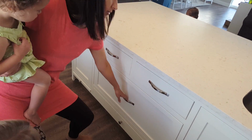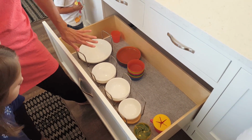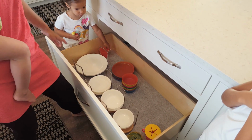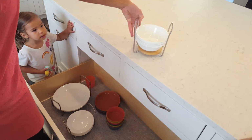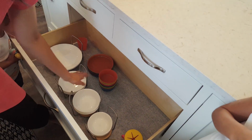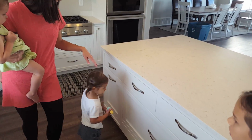The rest of these, this is where we put our plates and our bowls so that the kids don't have to climb on the counter. They can reach to put dishes away. They can reach to get their own dishes. And it's been super nice. I got these little things from IKEA to hold all of the bowls and plates so they don't slide around, and then the bottoms are from IKEA too. And I'll do a whole tutorial on how to organize your kitchen that way.